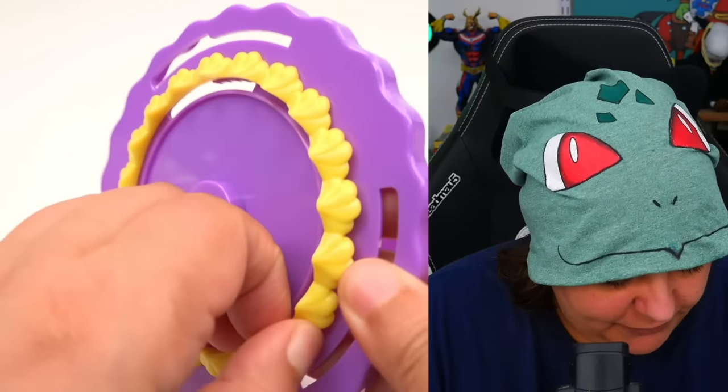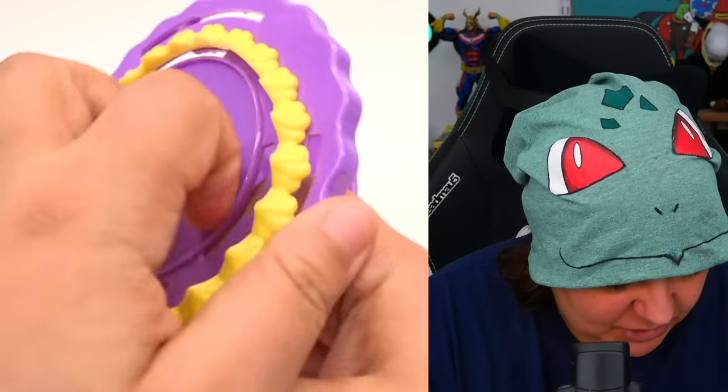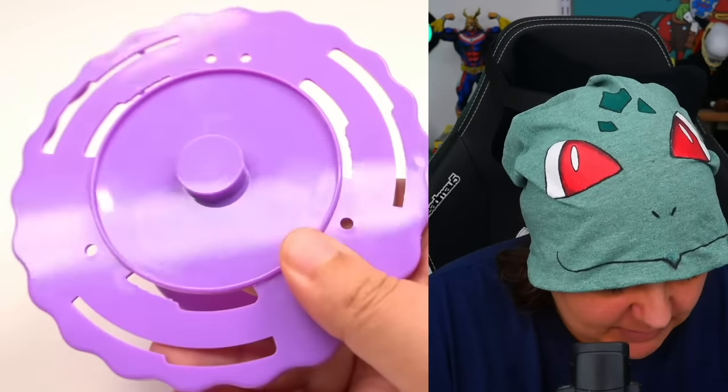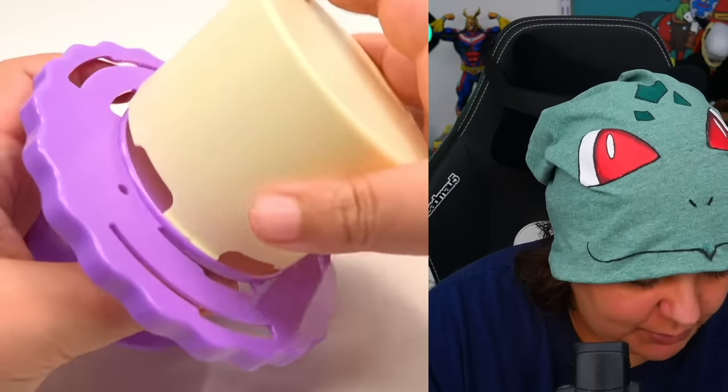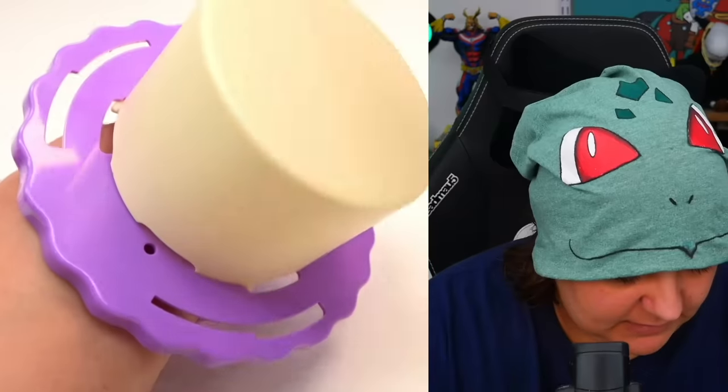So we're supposed to remove this one. Oh, did I break this? No, okay, I didn't. Ooh. So we pull this out. All right, got you. Cause they're expecting us to make a little bit of a mess over here. Then we're gonna put our cake in here and twist. Very nice. Okay, I don't know why I'm nervous, but I am.